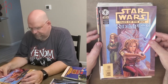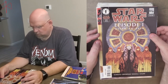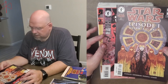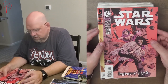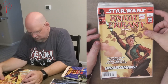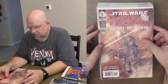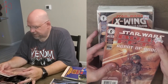Tales of the Jedi Redemption, number 5 of 5. Episode 1, Queen Amidala. Nice cover, really good condition. Star Wars from Dark Horse, number 25. Star Wars Knight Errant, number 1. With a sticker, of course. Of course with a sticker. Boba Fett. Oh, stickers on the outside, good. Agent of Doom. That's good. Stickers are on the outside, so that's good.